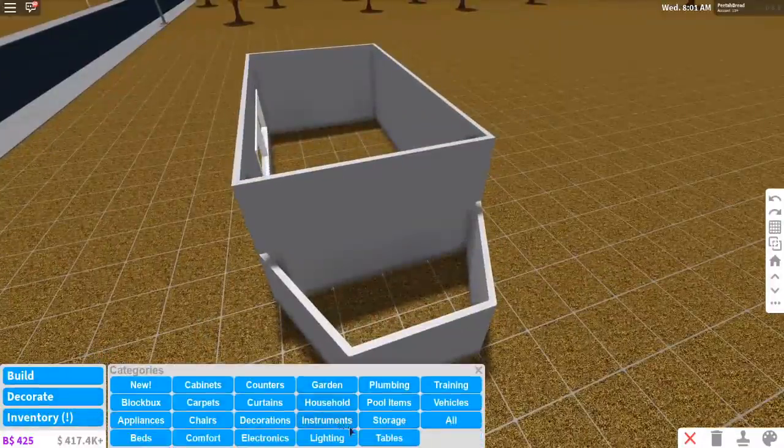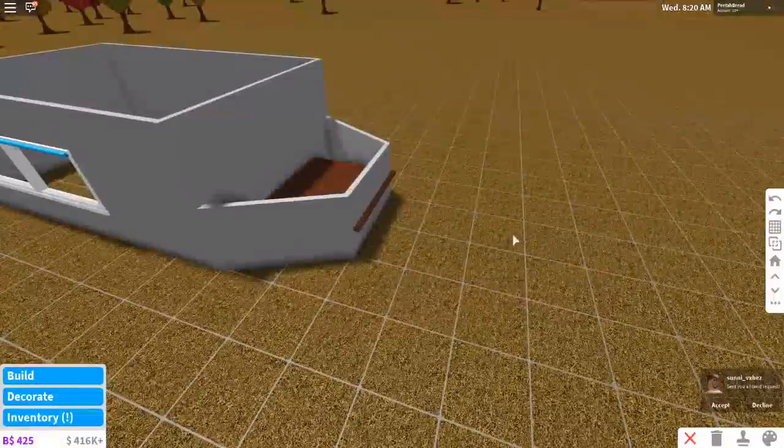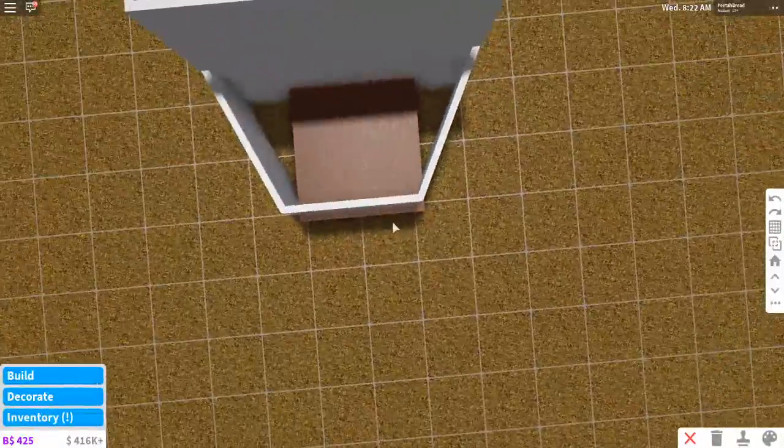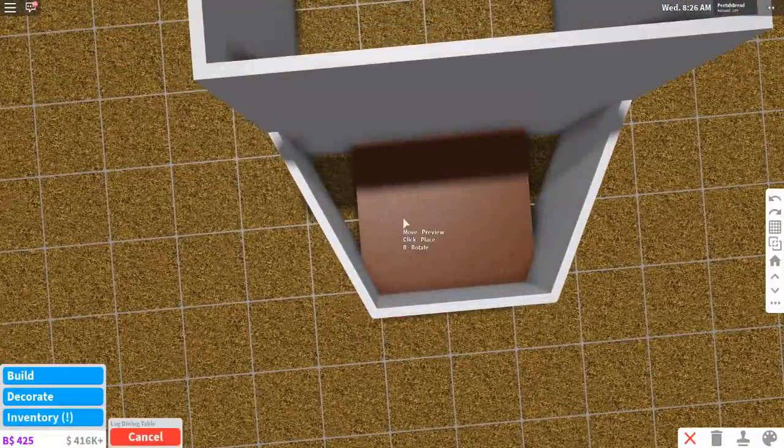And then we have to fill this in. I'm gonna put a bunch of tables in here. Oh, they're clipping through the front though. Actually, I don't mind that they clip through the front. It kind of adds like a... It's not a bumper. I was going to call it a bumper for some reason, but it's not a bumper.